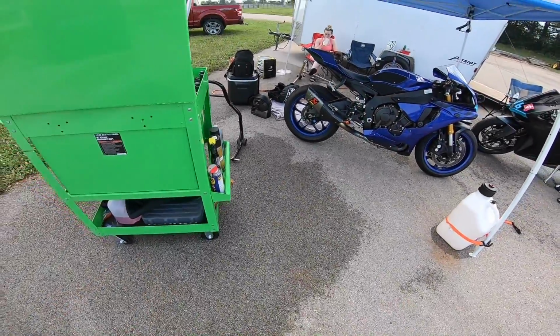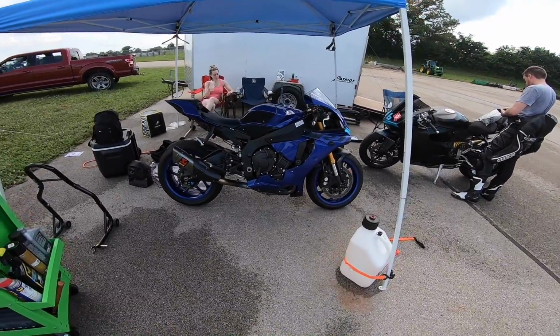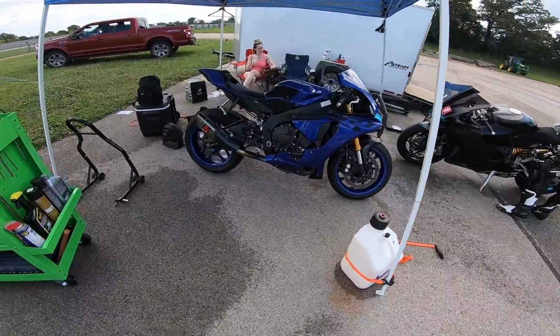As you can see from the ground, it's a little wet. It did rain on us this morning. It's supposed to come in again around noon. It's like 9 o'clock now, so hopefully I can get some sessions in. We're going to be riding intermediate class.